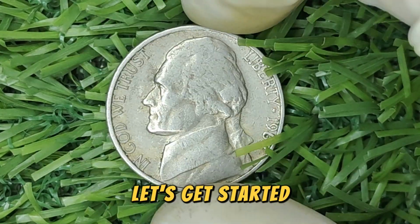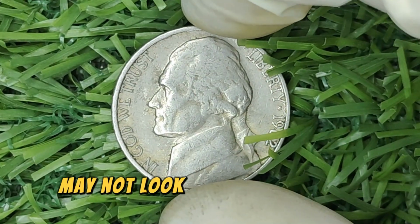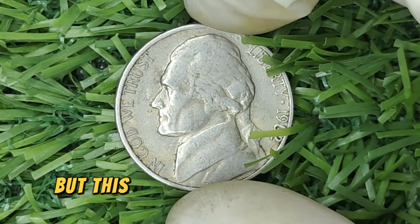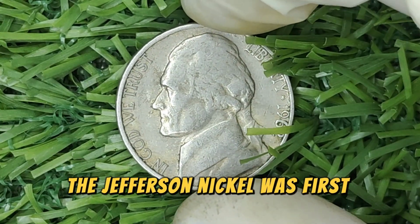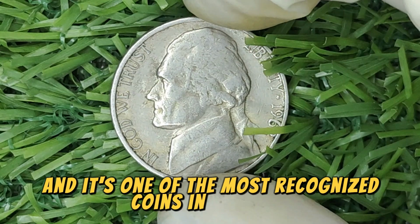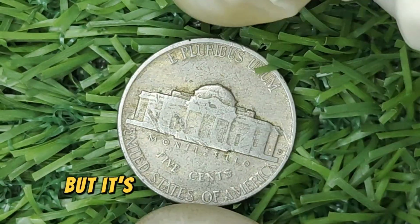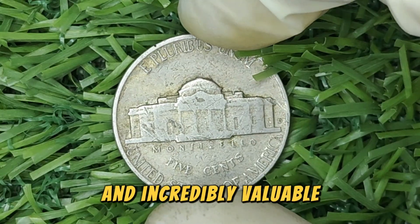Let's get started. The 1962 no-mint mark Jefferson Nickel may not look like much at first glance, but this little coin could change your life. The Jefferson Nickel was first introduced in 1938, and it's one of the most recognized coins in American history. But it's the 1962 no-mint mark variant that's rare and incredibly valuable.